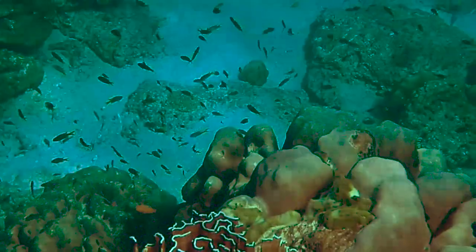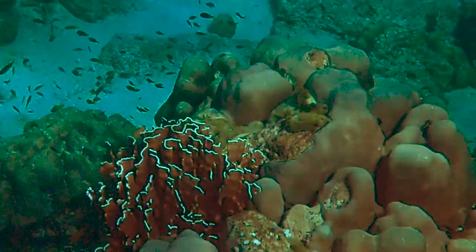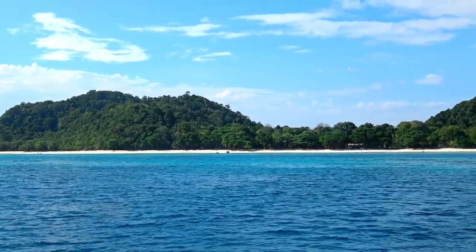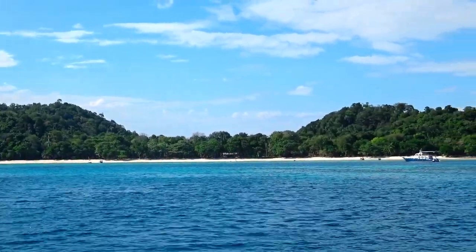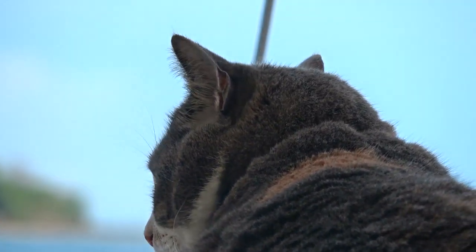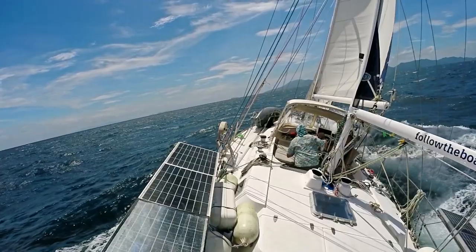Well, that's it from Koh Rok. Unfortunately, it was a bit of a quick visit. Never mind, time to push on. We've got some pretty strong easterlies predicted for the next few days, so we're anticipating a pretty fast sail down to the Butang Islands, which is the last stop in Thailand before we go across over to Malaysia.